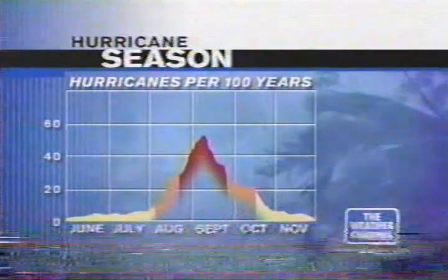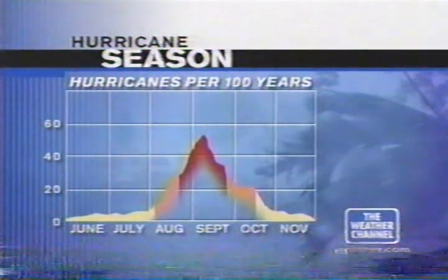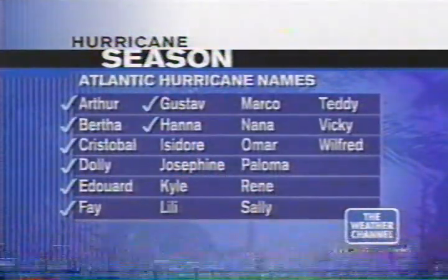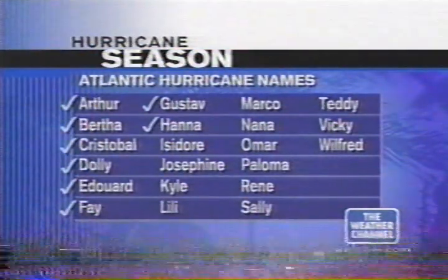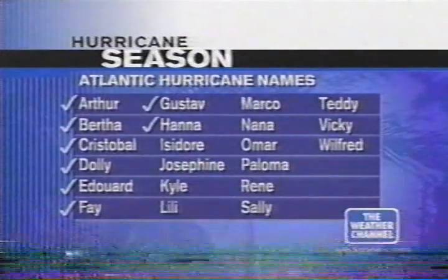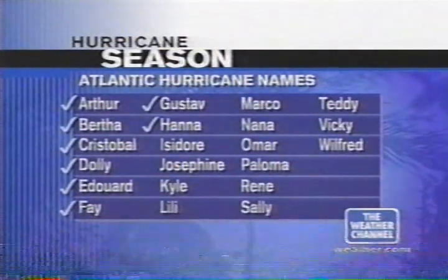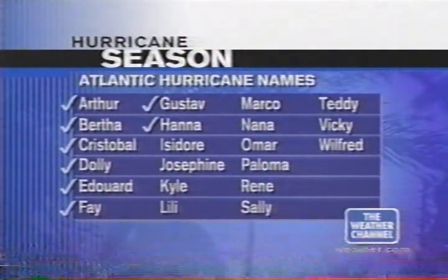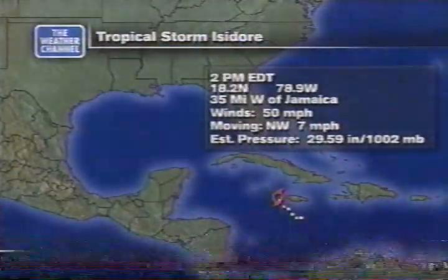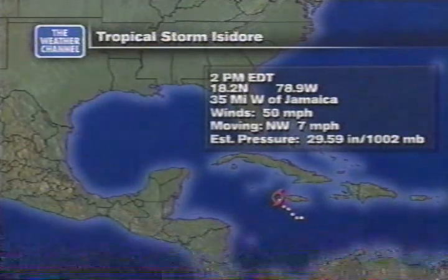We're right in the peak of hurricane season. So far this year, we've had quite a few tropical storms. As we've gone down the list to the H name, we're looking at our very next tropical storm, which is Isidore, and Isidore has just formed out across the Central Caribbean. Actually, it formed overnight, and it has been named. Again, it's the I name Isidore, so it's our ninth tropical storm of the season.